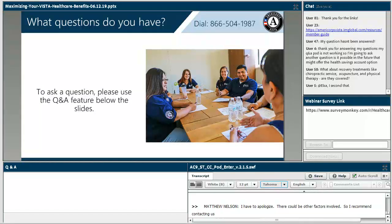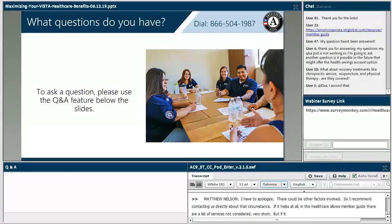If it helps at all, in the Healthcare Allowance Plan Member Guide, there is a list of services that are not considered. It's very short, but if it is part of what's not covered, then it would not be something we could reimburse. For the most part, it's really flexible. So some of those things are, some may not be. It also might depend on the purpose of the procedures and things like that. So there are other factors.